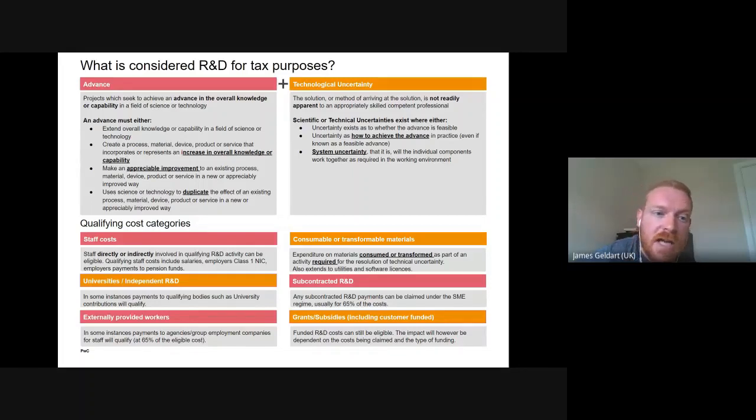But I'll hand over to Matt just to go through the qualifying cost categories and maybe some of the main things that we see there, again, that companies are not necessarily aware of in terms of scope and of the available credits. And then, as Andrew said, we can maybe take some questions at the end.